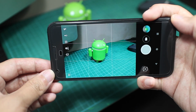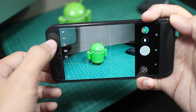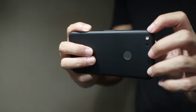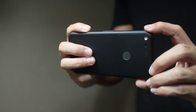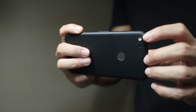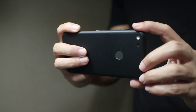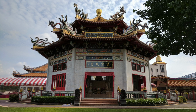But the most enjoyable part of the phone is definitely the camera, which is still one of my favorite cameras around. There isn't any fancy dual camera setup or ultra slow motion recording. Heck, there isn't even optical image stabilization on this phone. What we get instead is the power of Google's computational photography. I'll just keep quiet for a bit and let the images speak for themselves.